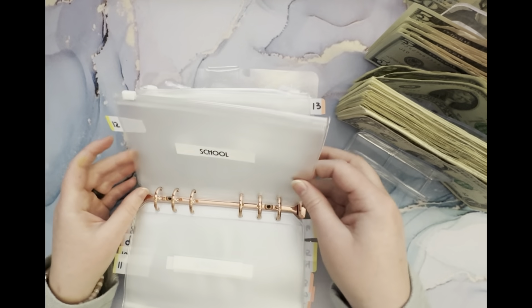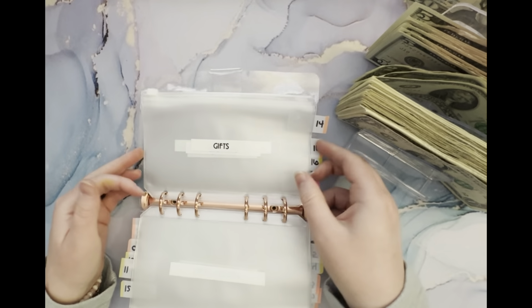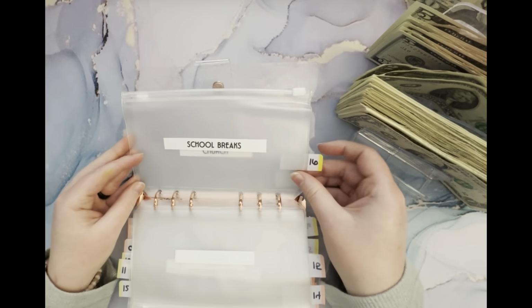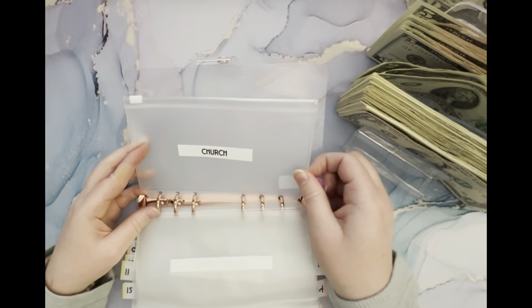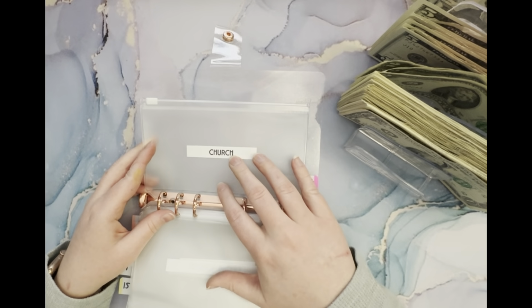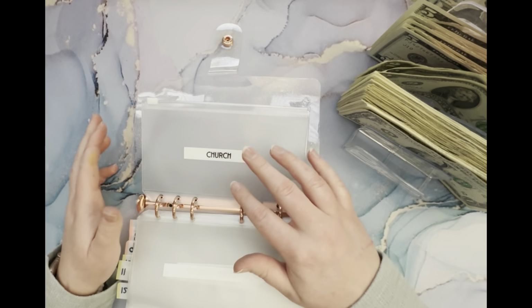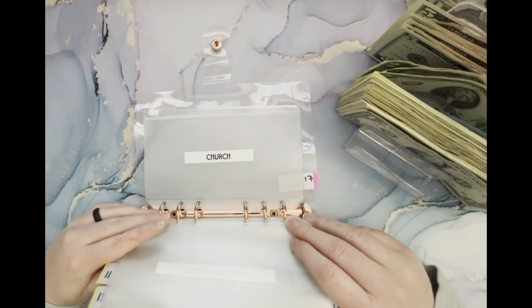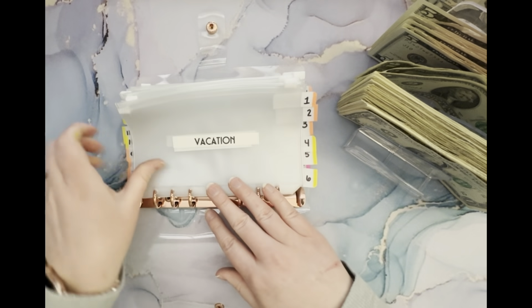Family, school, treat yourself, gifts, clothing, school breaks, and church. We pay tithing in our church, and so this is extra. So humanitarian, we have missionaries that we like to support on their mission, and things like that. So that is our church one.